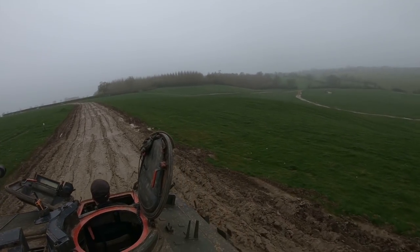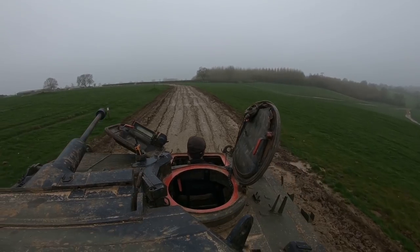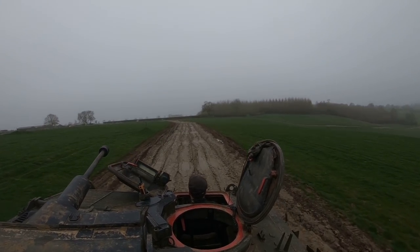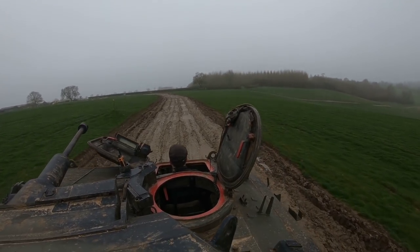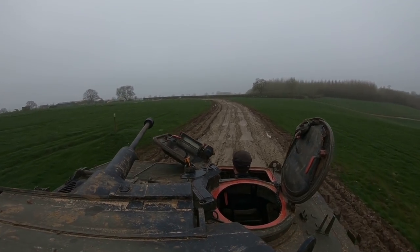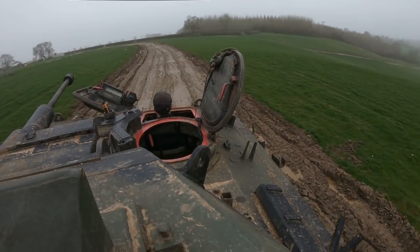Rolls-Royce K60s in them. They were a multi-fuel engine, meaning they'll run on anything, petrol, diesel, basically any fuel that will burn, within reason. So quite an impressive engine.